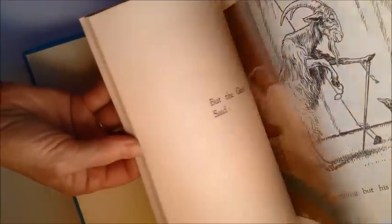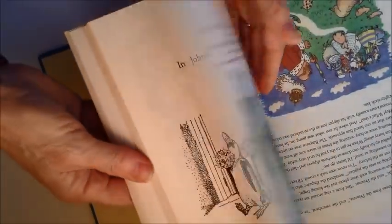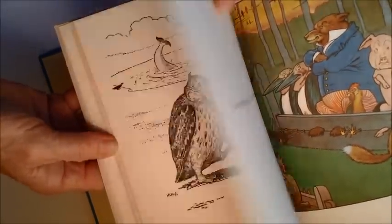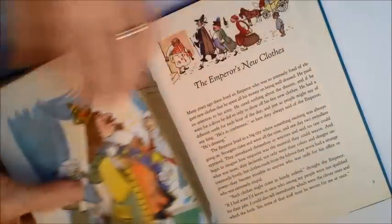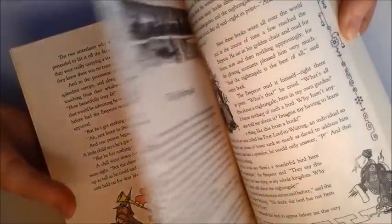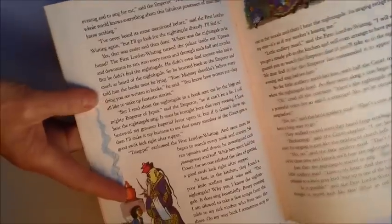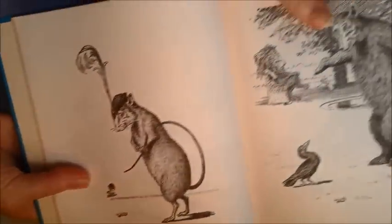As you go into the book, this too has black and white and color illustrations. When you get to the center, it becomes upside down. I don't know why they did that, but then you have to turn it upside down for this story, and then you get to read this story. Lots of designs on the pages and color images. So that's that one, Andersen's Fairy Tales and Johnny Crow's Garden.